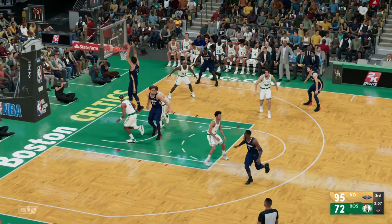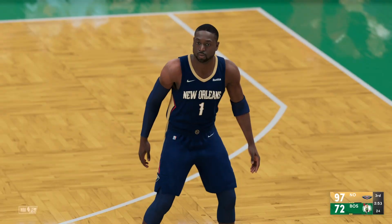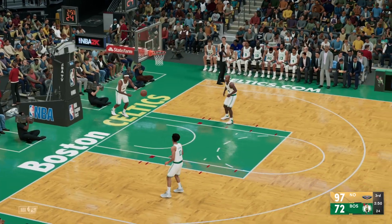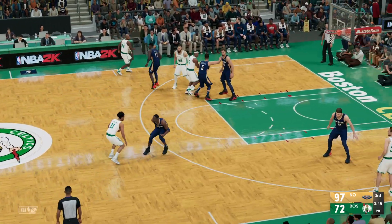Wade passes to Porter and finished off by Porter. And Porter has such great athleticism, able to get up and throw it down. Porter's gotten 5 shots to fall in 8 attempts.